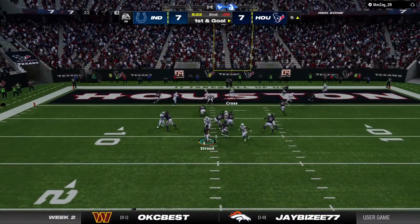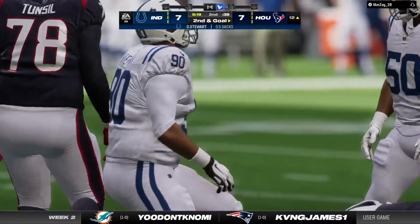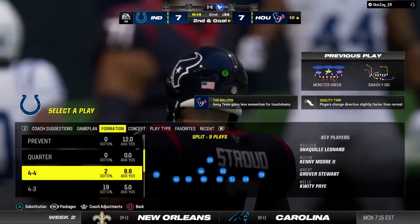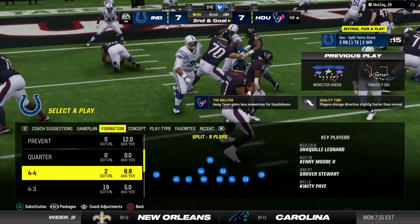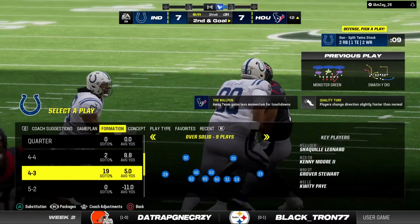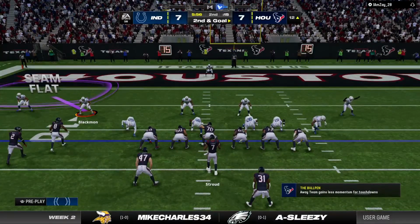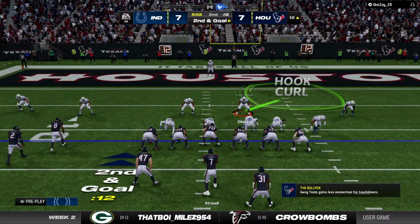As Stroud now to throw. In trouble, and he'll go down back at the 12. Not the 1st and goal play they drew up. Multiple defenders in to bring him down to the ground. Well, there's still time to rectify this situation because the silver lining, they took a sack on 1st and goal. But that close to the goal line, that still definitely hurts. Here we go. They'll try again on 2nd and goal after going backwards to the 12.